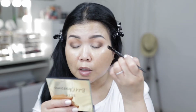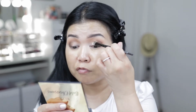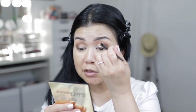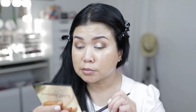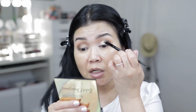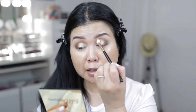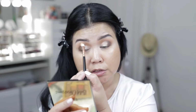eyelid. Oh my goodness, this is beautiful. You know, Milani, they have good quality makeup. Just move on. Oh my goodness, this is so beautiful. Oh my, that is pigment. And I noticed that there's no fallout. And this is shimmer. And I'm going back in with these two shades here and blend it to make sure that every color, every shade is incorporated.